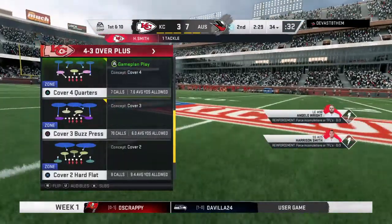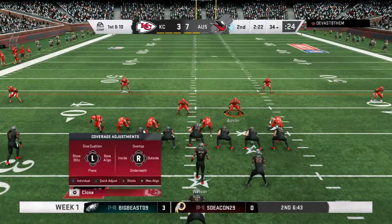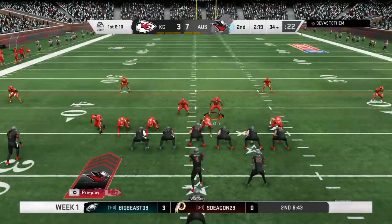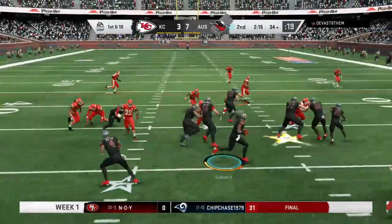Tremendous blocking by the interior of the offensive line. They didn't just gash him there. They blasted a gaping hole for him to gallop through. I think if he comes back to the huddle, he better be giving them a whole lot of credit and thanking them for that much space to rumble.